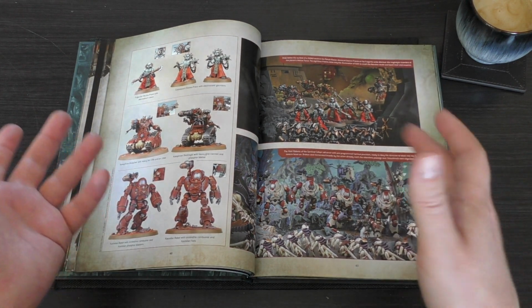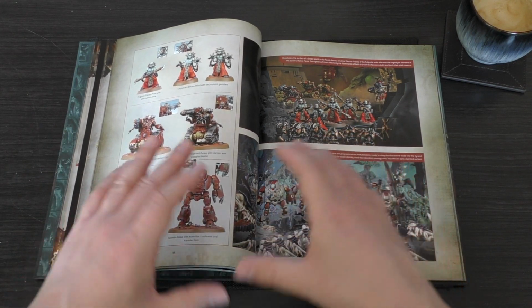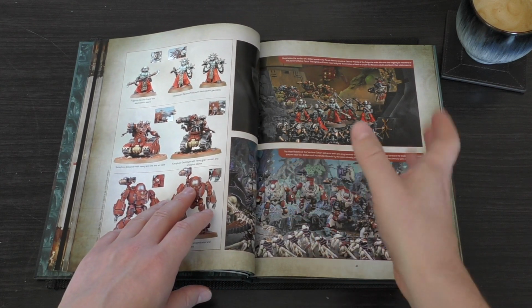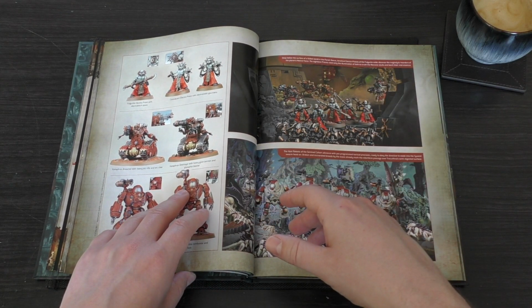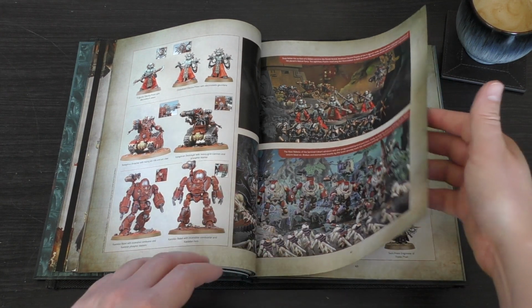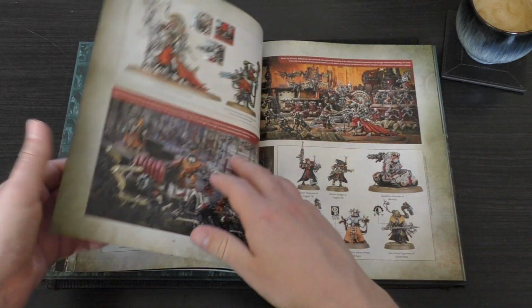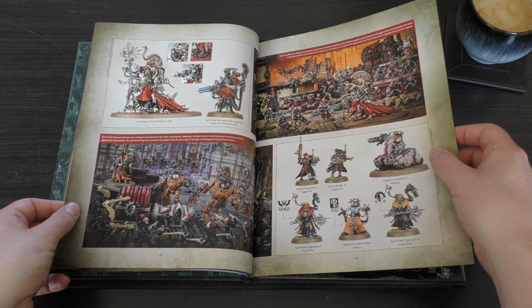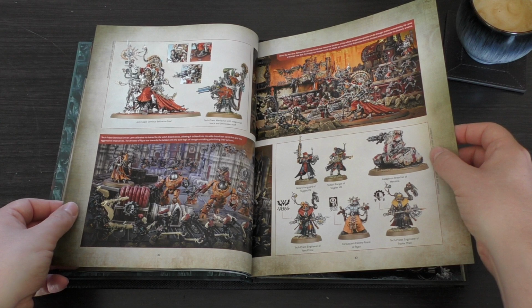Now, if you didn't already know, this is kind of like the first 9th edition Codex that has all of the Mechanicus in. We didn't have this last time around. We just had the Psychic Awakening book, which had the new units in. Arch Magos Dominus Belisarius Call. You've got a Tech Priest Manipulus.